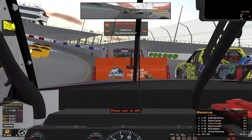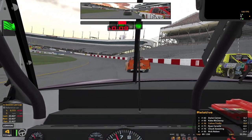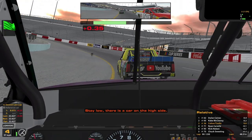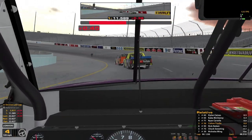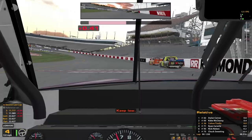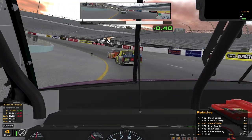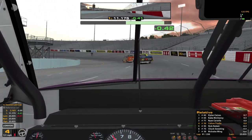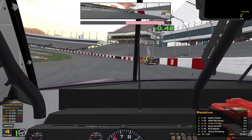Pace car is off. Green flag. Outside. Stay low, there is a car on the high side. He's gonna be able to hold on out there. Still there. Keep low. P4. Okay, Hunter. The next car is car one. Stay low. There is a car on the high side. Still there.